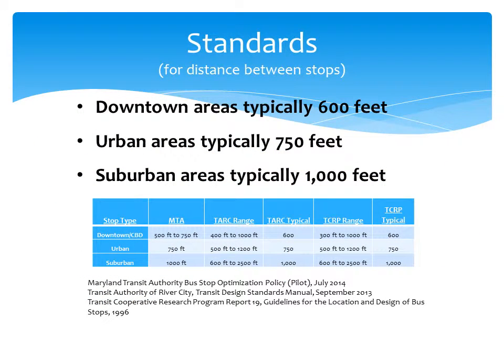Nationwide standards gathered from a number of publications show that downtown areas typically have 600 feet between bus stops, urban areas typically 700 feet, and suburban areas typically have 1,000 feet between bus stops.